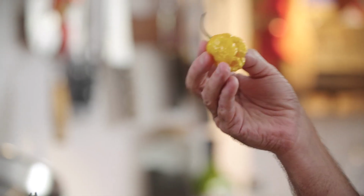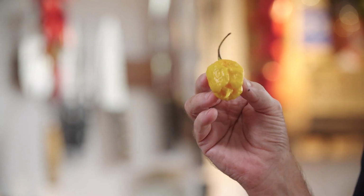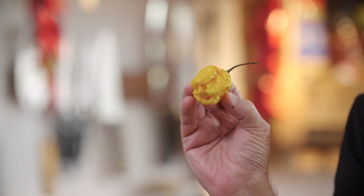This is the final pepper I'm speaking of today. It's a seven-pot pepper, meaning it has multiple lobes on it. It's got a little stinger on the bottom. A bit of a warning. It's telling you that it's hot.